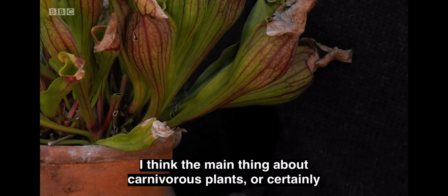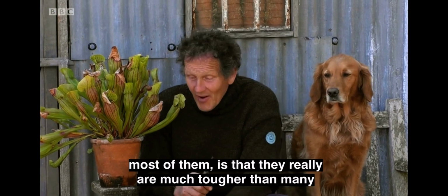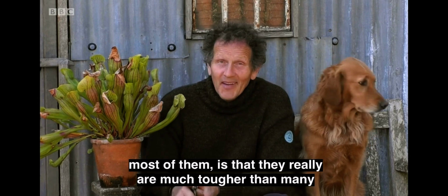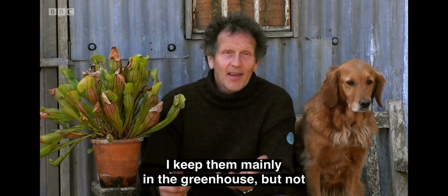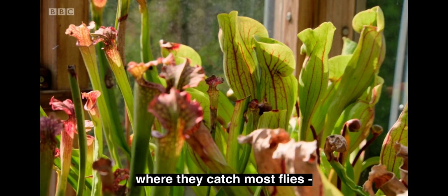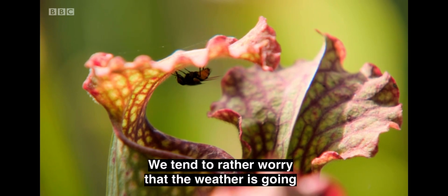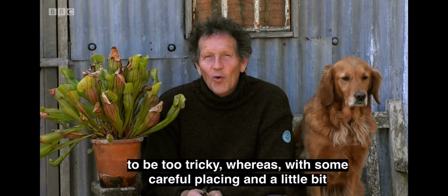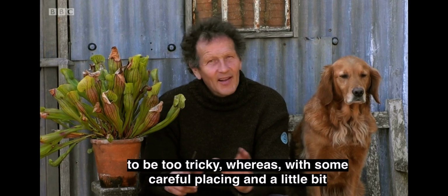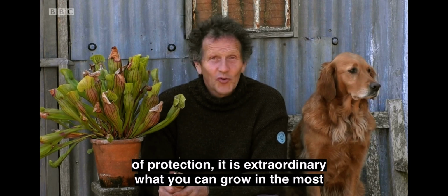I think the main thing about carnivorous plants, or certainly most of them, is that they really are much tougher than many people might think. I keep them mainly in the greenhouse, but not because they need to be in the greenhouse, but because that's where they catch most flies. And I think that's true of a lot of plants. We tend to rather worry that the weather is going to be too tricky, whereas with some careful placing and a little bit of protection, it is extraordinary what you can grow in the most unlikely of places.